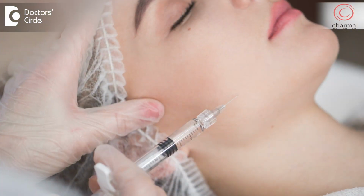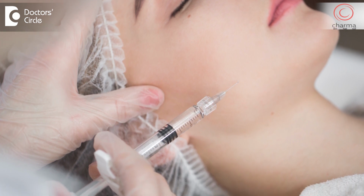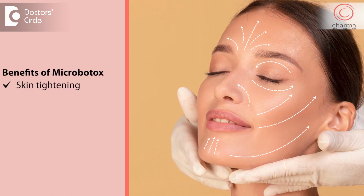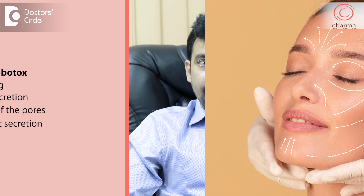So MicroBotox is a very skilled procedure which is performed by qualified aesthetic practitioners and aesthetic dermatologists, and this gives you skin tightening. This reduces oil secretion, so it reduces the size of the pores, it reduces the sweat secretion, and its effects last anywhere between 4 to 6 weeks. It's not a permanent treatment.